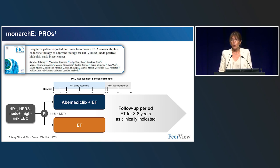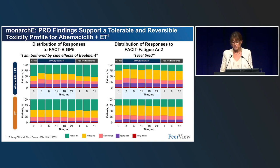Again, quality of life is another very important issue, in particular in the early setting of the disease. And these are the analyses related to the long-term patient-reported outcomes in the Monarch-E trial. You can see that the patient-reported outcomes were evaluated not only during abemaciclib treatment, but also up to 1 year after treatment discontinuation. And here are the main findings.